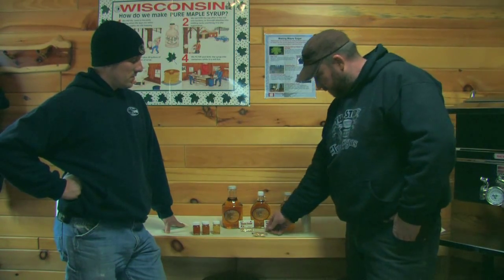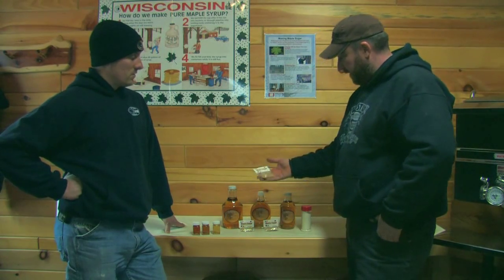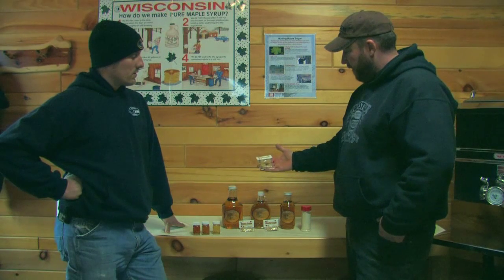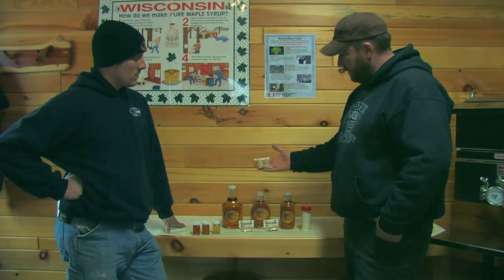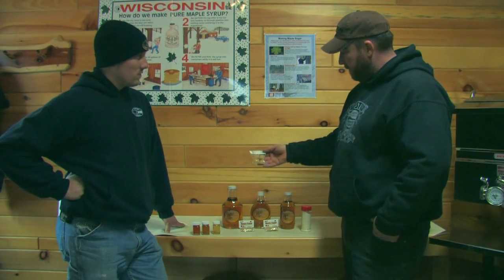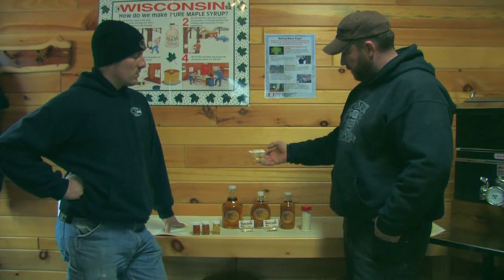And we also make sugar candy. The kids really like this. It's just another process where you take the syrup and refine it down a little bit, pour it into molds, and it makes a candy. Very good maple flavor. It's like eating a sugar cube.